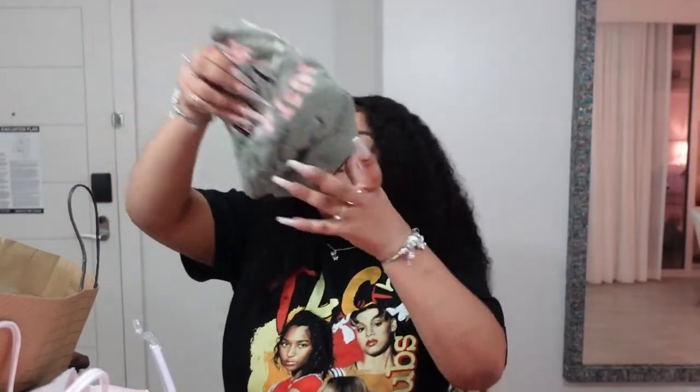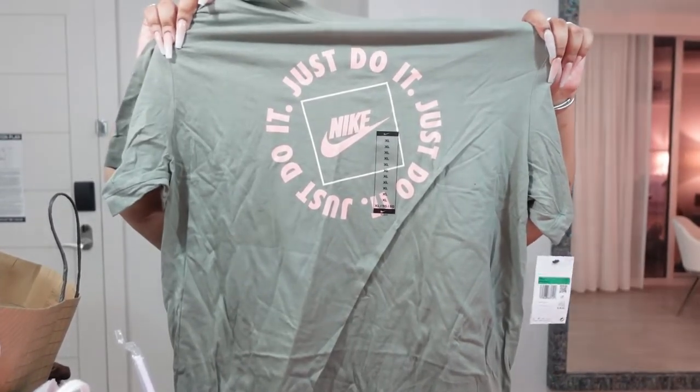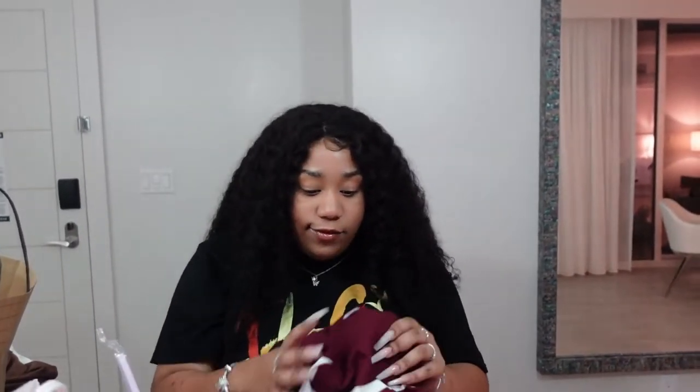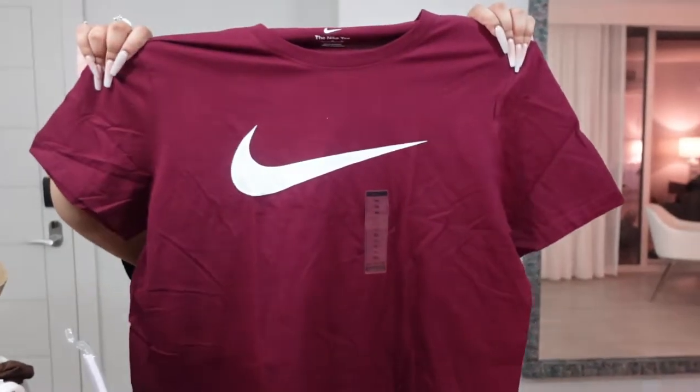Then I got this one. This one was $20 before the discount. But this is what this one looked like. Really cute. And then I got this one. You know, I love this color on me. Real cute. Oh, this was $4.